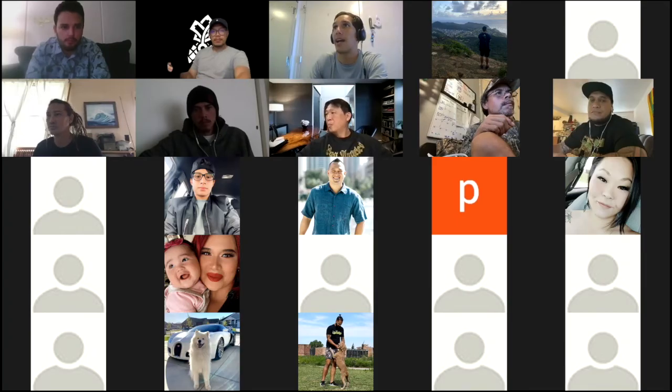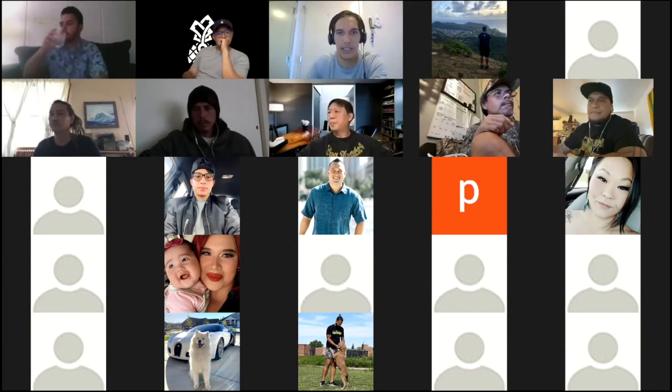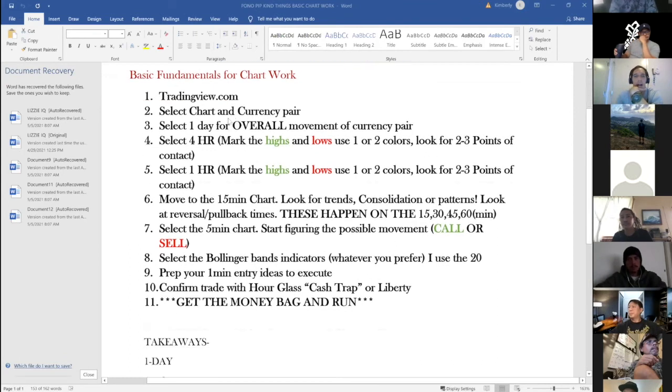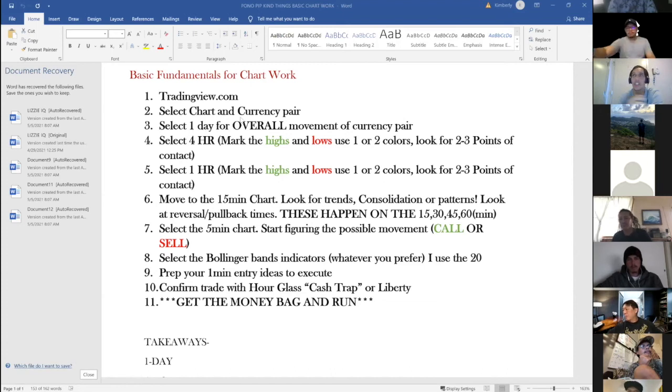I want to go back and share this one with you guys. And I'm going to start enhancing a few more things for you. Let me know if you guys can see this right here. So again, how we're charting. And this is just to keep you guys understanding what we just did, just up to basically number 7. So we get on TradingView, we start charting. Again, I chart about an hour out from when I decide to trade. I select the 1 day for just an overall movement. I'll select the 4 hour. I mark my highs and my lows.